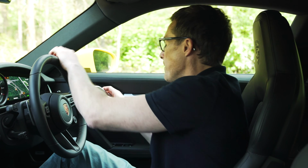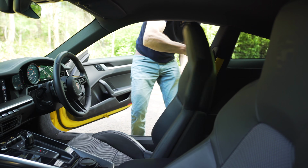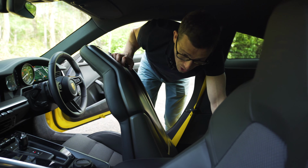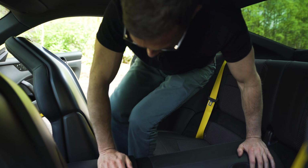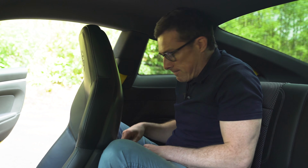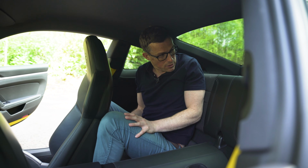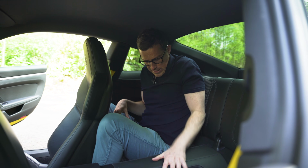So it's a sports car, but it still has some rear seats. But by God, it's small back here. I'm just going to move this seat out of the way so you can see what the heck's going on. So look at this. This seat is in my normal driving position. Yeah, in any kind of accident, I am toast. Look at this, because look at my neck. Now, kids can just about fit in here.